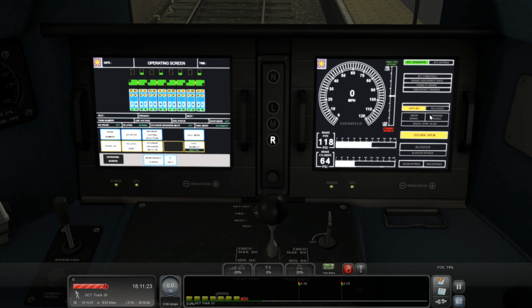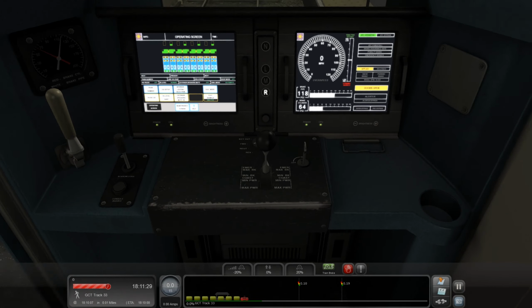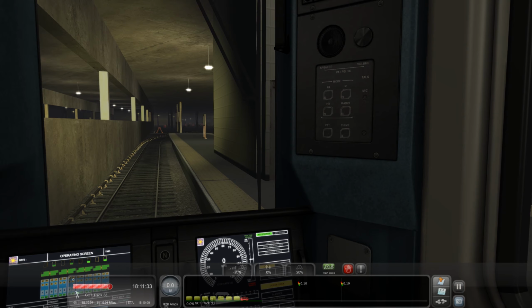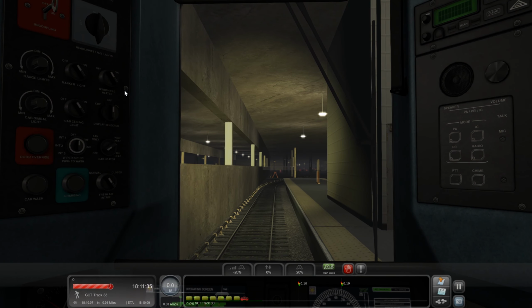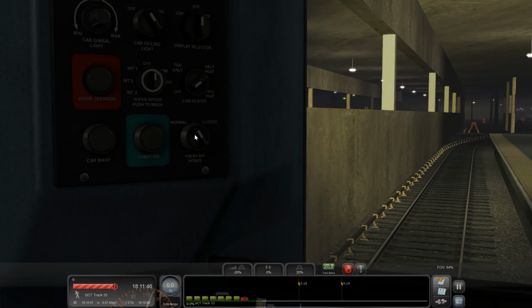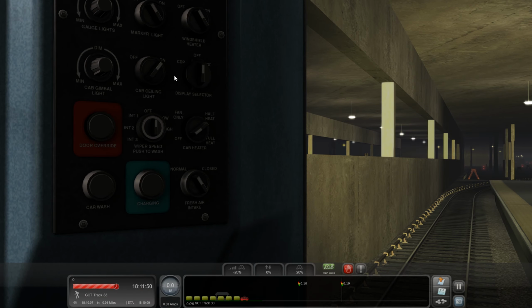And then also it tells you here, like, brakes are applied or released, and then your alerter, which is right here, it'll start beeping when you have to press it, basically. And I think it's every 30 seconds or so. So we're going to turn on the gauge lights there. Headlights are fine where they're at. I do want the cab light on, though. Where's the cab light? There we go.